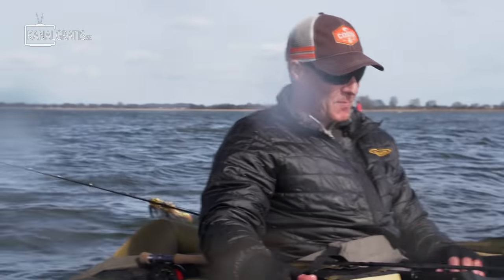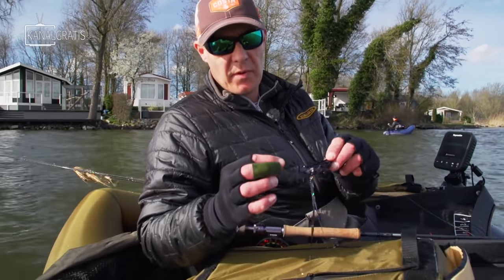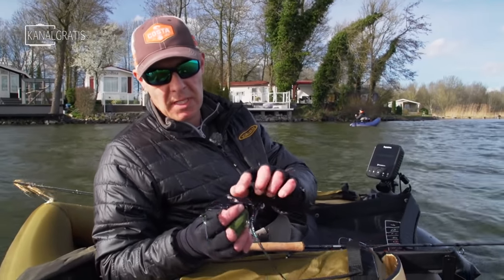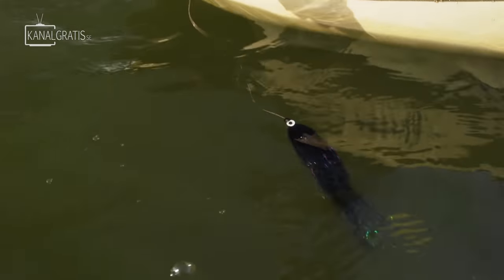First one on. This is one of our favorite patterns. A tube fly with a lot of black flesh, the black holographic flesh with a rattle inside. It's always a little bit murky water here, and it gives a really good silhouette for the fish.